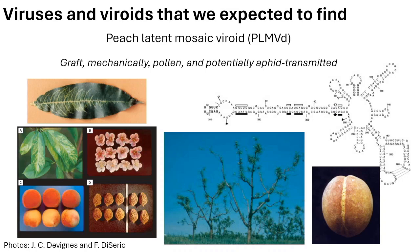So that's another advantage, is that we're building this library of samples that we can always go back and screen for anything that we want. But yes, as Dr. Riegert said, this is the genome map of peach latent mosaic viroid, and the strains that cause this type of symptom, I think it's called the calico strain, has a chunk of 8 bases inserted into the genome that is missing from the rest of the isolates.